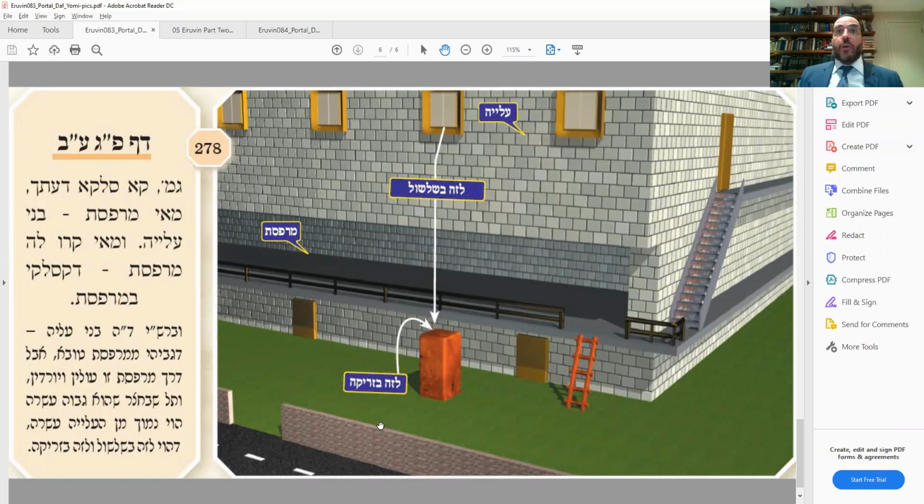They have to go down, and the people on the ground floor have to go up. So this is a case of going down versus going up. And yet the Mishnah says what? That it belongs to the people that are up here. That follows the opinion of Shemuel and would be a challenge to the opinion of Rav.